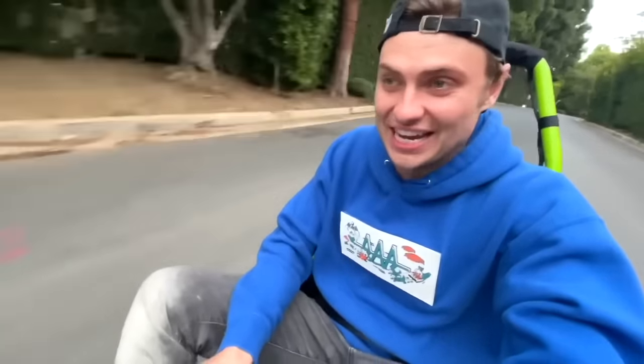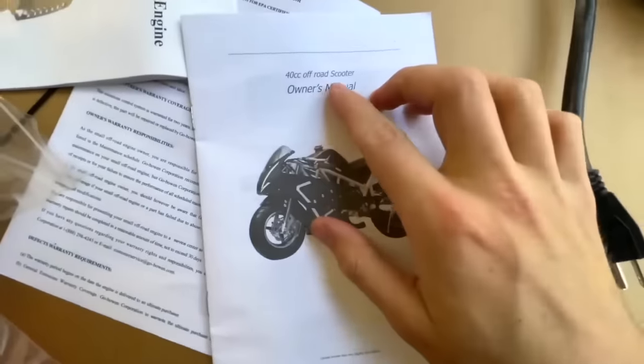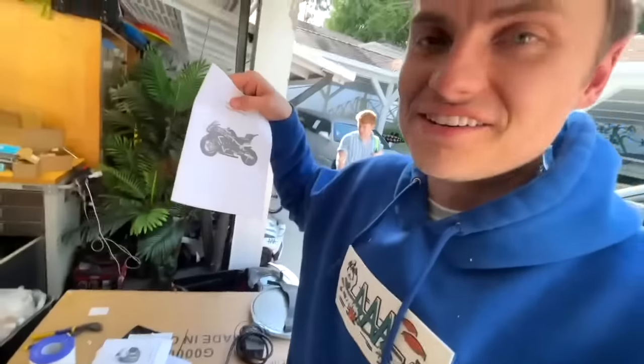Oh, it feels fast. It feels real fast. Yep. Whoa, boy. Oh, yes, it's so good. We successfully did the governor override and this thing is ripping. We have the 40cc off-road scooter. Is that what they call it, off-road scooter? It's a little mini motorcycle and it absolutely rips. We have these at my parents' house.